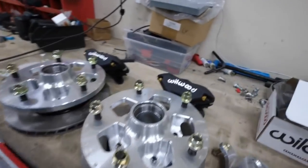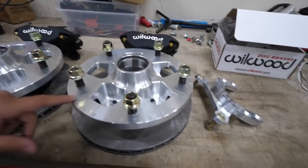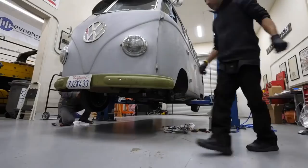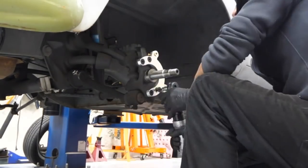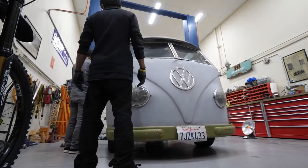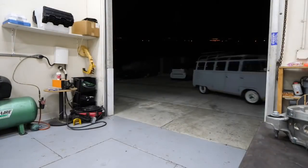Right, here's what we're replacing them with: two custom made front hubs milled out of billet aluminum, one big chunk of aluminum, by Wagons West out in Oregon. It's like a little mini rim inside. Let me tell you, it's night and day from the original drum brakes that this thing has.